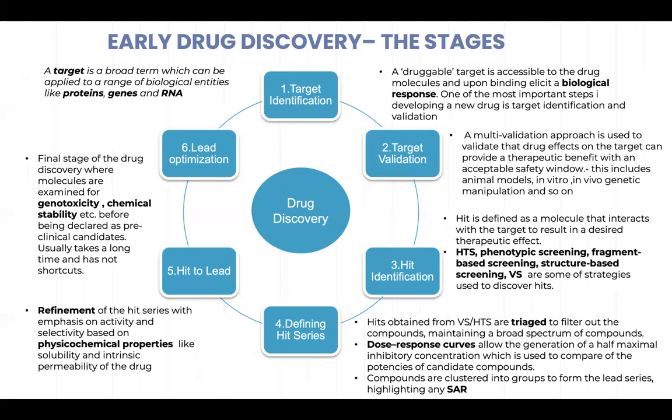Once the hits have been selected, the next step is to group them into clusters to form what are called lead series based on their structure. The next step is called the hit to lead or H2L process, where small molecule hits from an HTS are evaluated and optimized into lead compounds. That is called the hit to lead step.